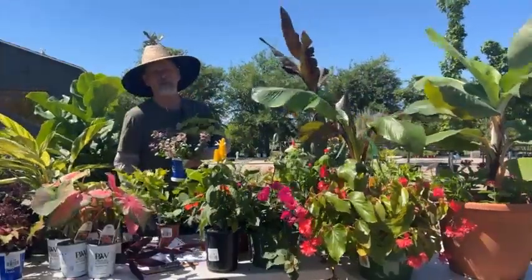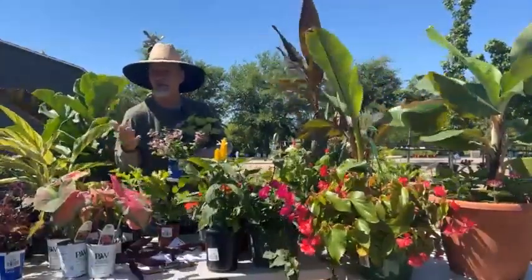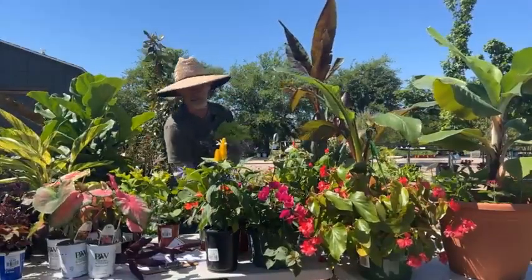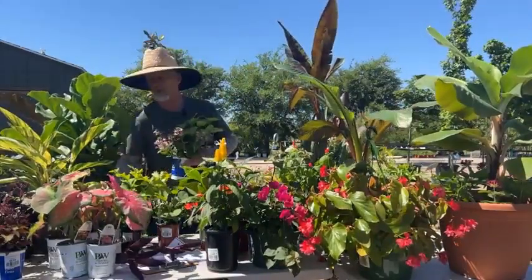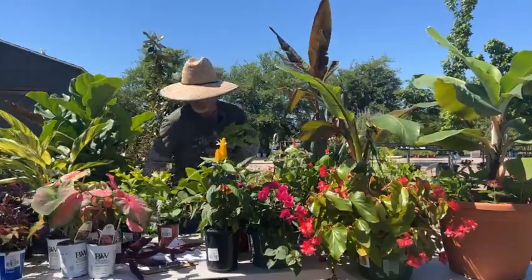You could say, what will they think of next? The good thing is I don't have to think. I just have to wander around and pick up all these cool plants. If it was up to me to think it up, see, I don't have to make this stuff up. I just wander around and pick it up.